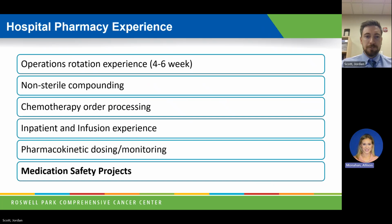And the last thing we do, well, among many others, is PK dosing. So we're actually in the process of implementing some new software that our current students are helping with. So you'll be able to do the dosing and monitoring yourself. You'll write the notes, and you'll be largely involved in that process.